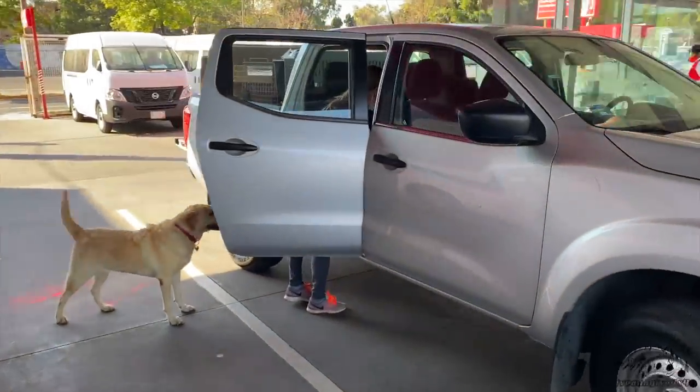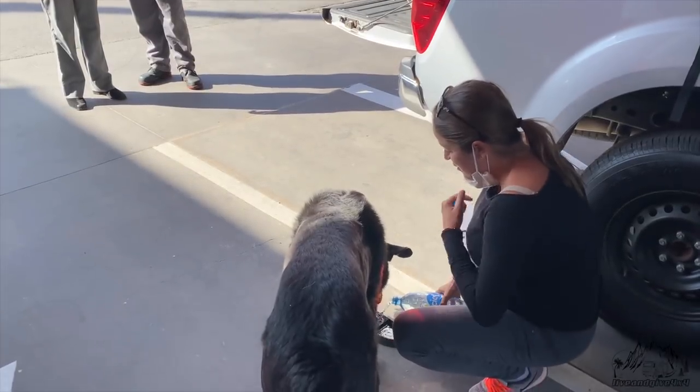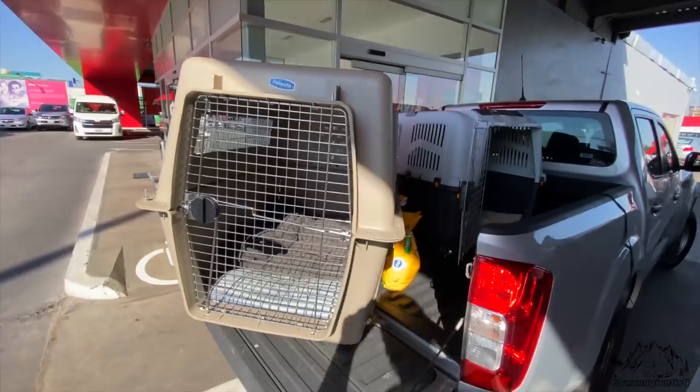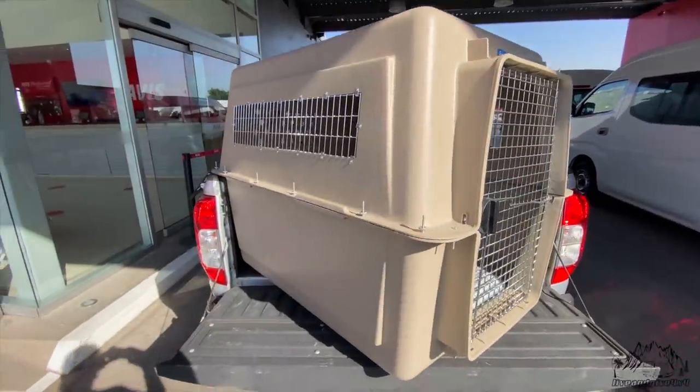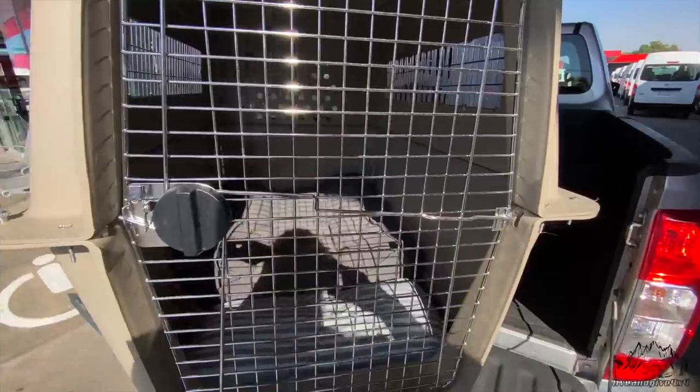At Avis, they're dog friendly too. So we let them run, drink a little, and then we go to the airport. So this is the extra large dog box we got for Basco. And it's all safe now.